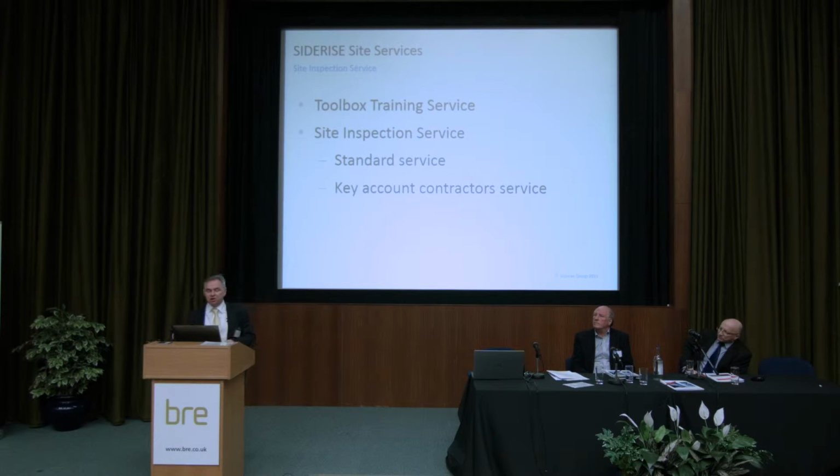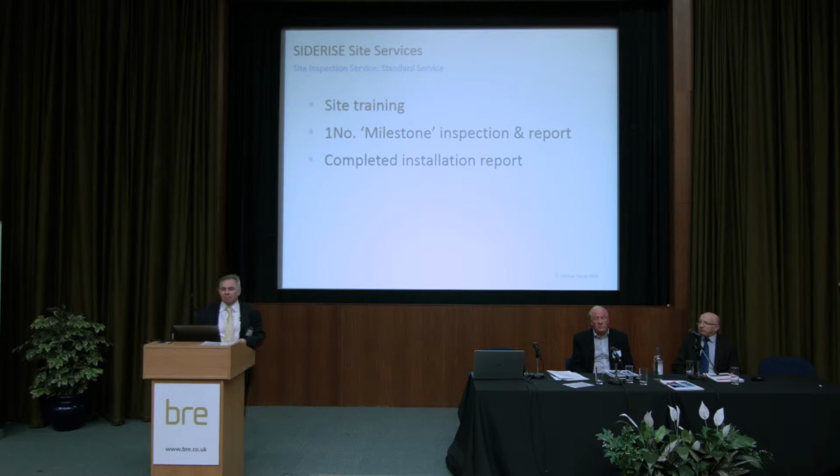So just to differentiate between the two services, for a standard service, we would go and we would do the site training. Irrespective of who the customer is, if they're buying our goods, we're willing to go down to site as a free of charge service and train those guys and make sure that the stuff is installed correctly. On top of that, we will go down and we will do a milestone inspection and report at some point during the site.